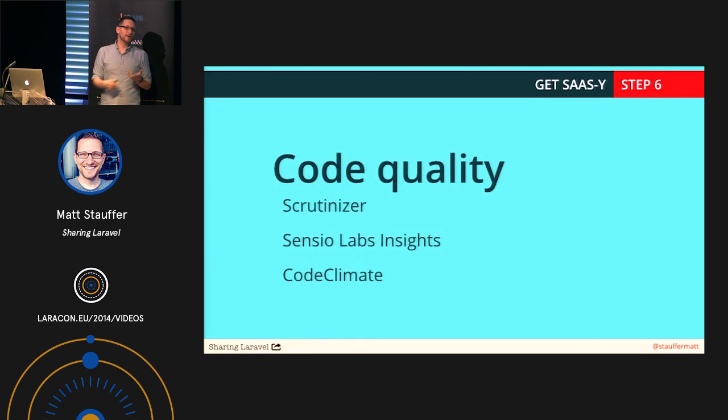There are SaaSes devoted to helping you improve your code quality. Scrutinizer, Sensio Labs Insights, and Code Climate all let you submit your code on every GitHub push, and then they do analysis on it. So Scrutinizer runs pre-existing command line things that you can run for free. Scrutinizer makes it easier. But Sensio Labs Insights and Code Climate both actually have their own intelligent insight that they wrote that is specifically only available by using their services. They're expensive. Your results may vary, but it's worth at least taking a look at.